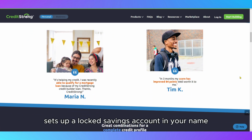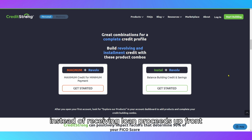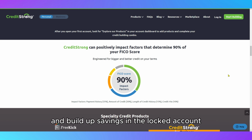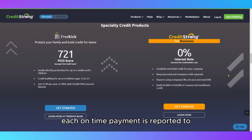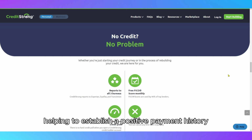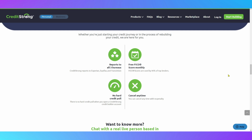Credit Strong sets up a locked savings account in your name and issues a loan tied to that account. Instead of receiving loan proceeds up front, your monthly payments go toward the loan balance and build up savings in the locked account. Each on-time payment is reported to all three major credit bureaus, Experian, Equifax, and TransUnion, helping to establish a positive payment history, which is crucial for improving credit scores.